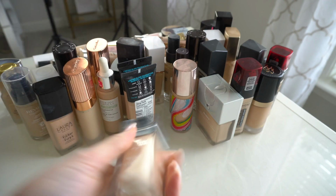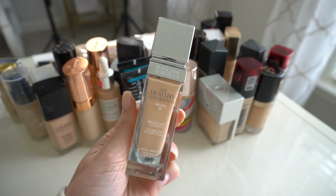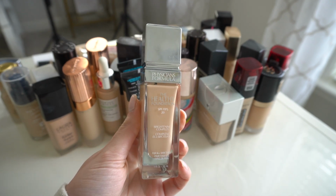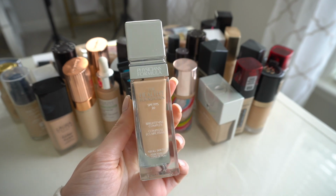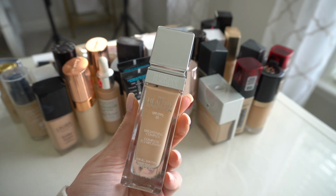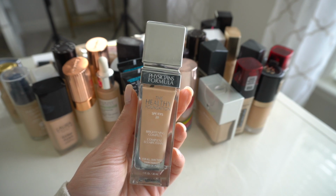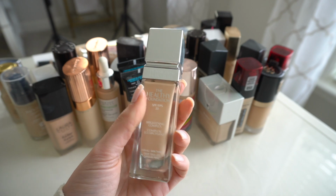Another easy one. My Physicians Formula Healthy Foundation. I adore this foundation. I am so sad because everyone is saying that this is being discontinued, and I just can't believe it because this is one of my favorite everyday foundations. I love everything about it. I love the finish. It has SPF. This color is perfect. It has a big doe foot applicator that I personally really like. It looks so natural on the skin. I love this foundation, and I'm so sad.